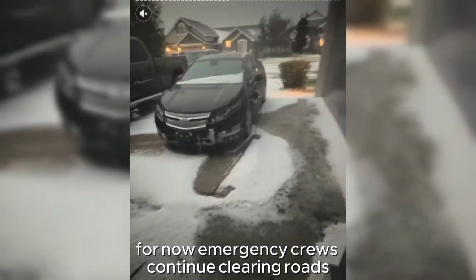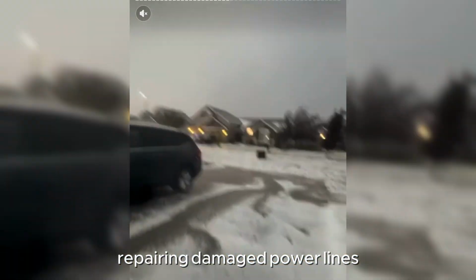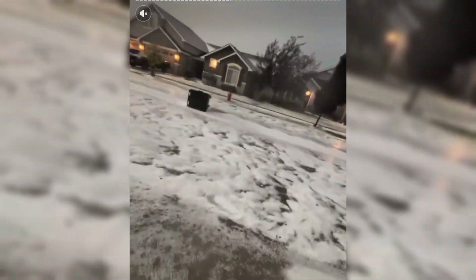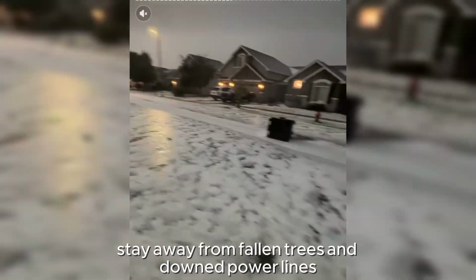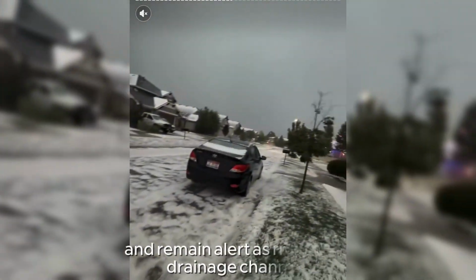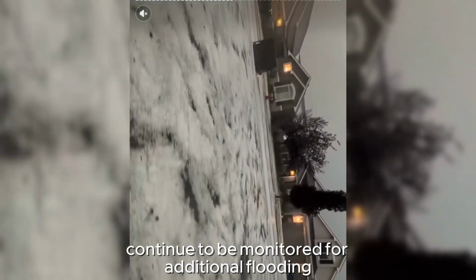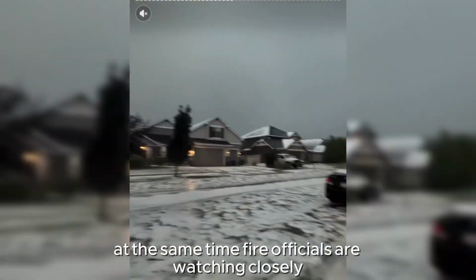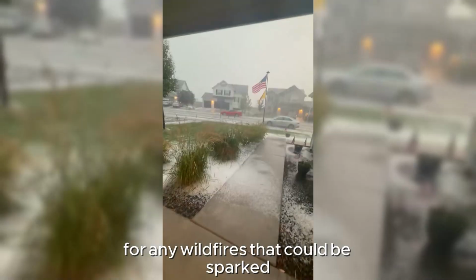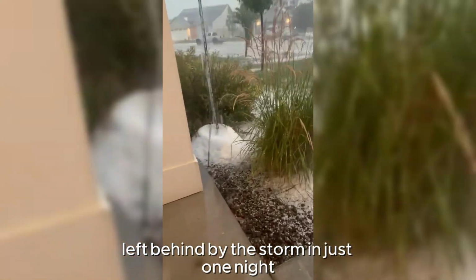For now, emergency crews continue clearing roads, repairing damaged power lines, and cleaning up storm debris across the affected communities. Officials are urging residents to avoid flooded roads, stay away from fallen trees and downed power lines, and remain alert as rivers and drainage channels continue to be monitored for additional flooding. At the same time, fire officials are watching closely for any wildfires that could be sparked by the hundreds of lightning strikes left behind by the storm.